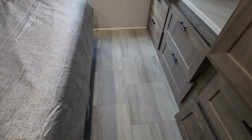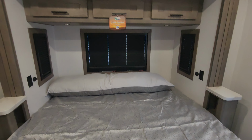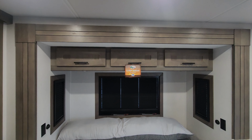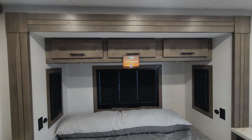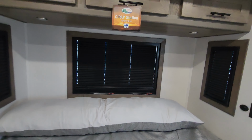Now, very impressive. The bed is on a slide. Take a look at the space you have here for dressing. There is a lot of room to be able to get dressed inside this unit. So we have our king bed on a slide, storage up above, and as we look at that storage from below, you can see how nice and deep it is.